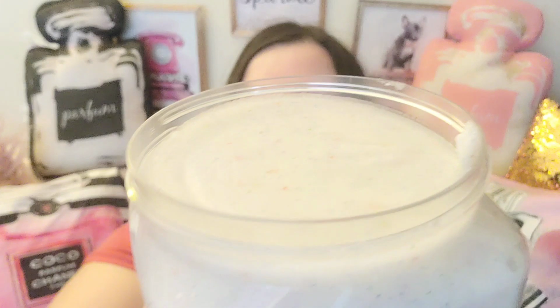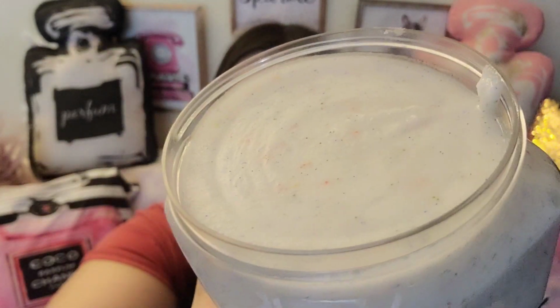It actually smells like a delicious birthday cake. And you can see the sprinkles. There's like an undertone of something fruity, like Fruity Pebbles. I don't know if I'm bugging, but I smell birthday cake and Fruity Pebbles together.